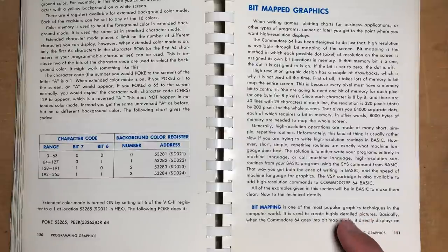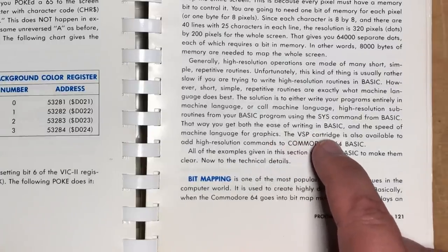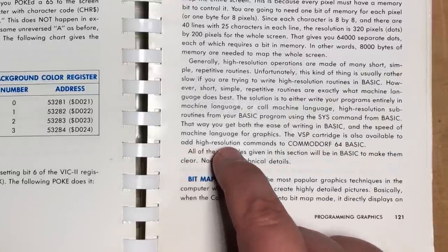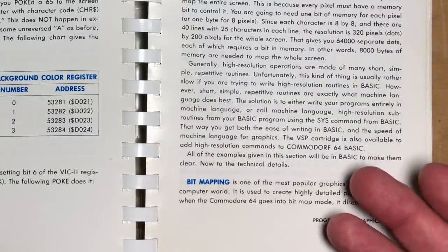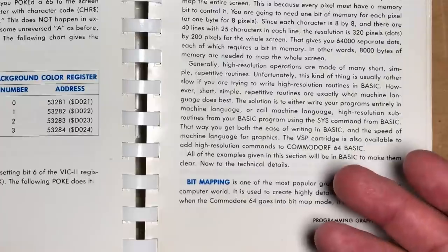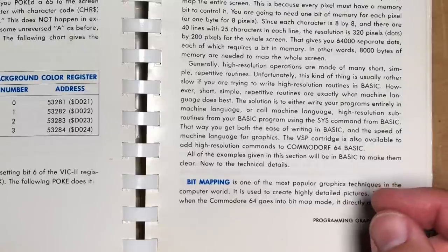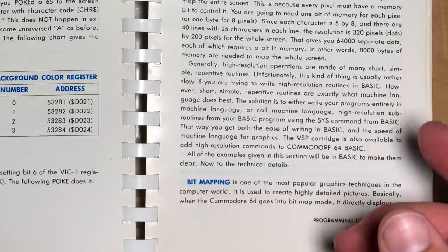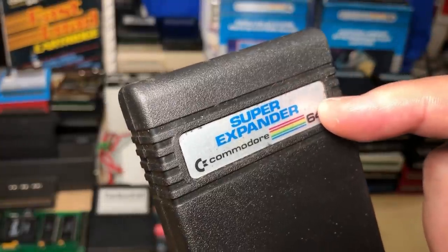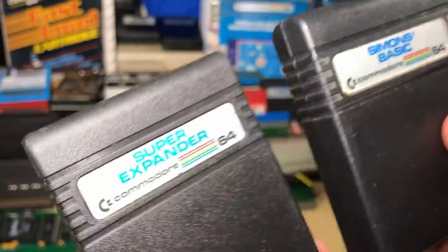Another interesting little detail here is on page 121, where out of nowhere it talks about the VSP cartridge is also available to add high-resolution commands. Now, this VSP cartridge, this is the only time it's mentioned in the entire book as far as I can tell, and apparently it stands for Video Support Package. It may exist in prototype form, but as far as I know, was never actually released. Or it may have become the Super Expander 64, and also the same kind of functions were in Simon's Basic.